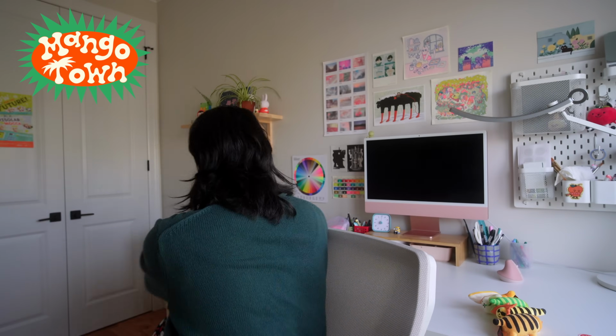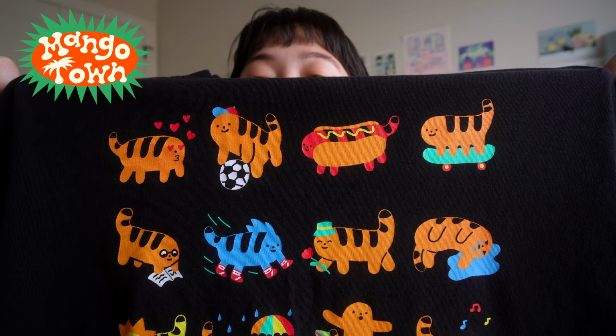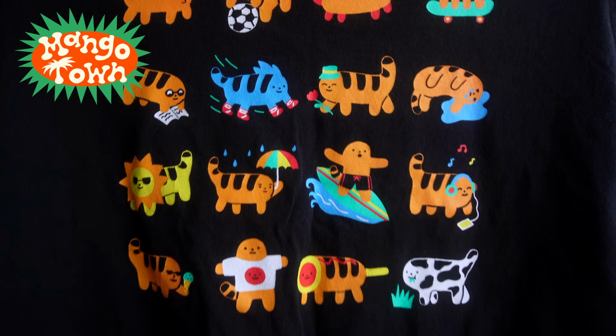Another thing I want to talk about from Mango Town is the apparel. This shirt is so nice. Like, look at that. So cute. This t-shirt is, I think, the same blank as the Extra Vitamins shirt. So it is the perfect boxy, slightly cropped fit. You put it on and you feel great. Mango Town also has crew necks, if you didn't know.